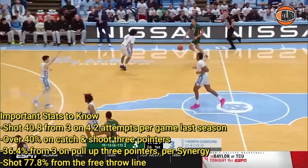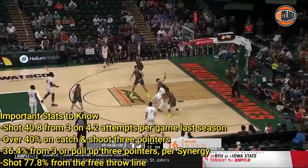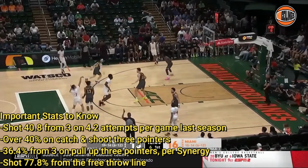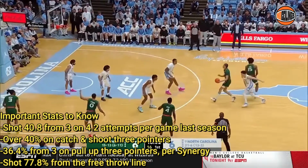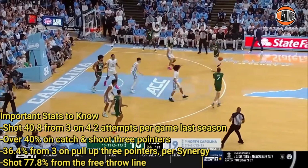George is on a short list of freshmen and sophomores at his size or bigger to finish a season averaging at least 10 three-point attempts per 100 minutes with an assist percentage of over 15. George also shot 40.8% from deep, looking comfortable with his shot and ability to release over the top. He made over 40% of his catch-and-shoot threes and 36.4% of his pull-up threes per Synergy.